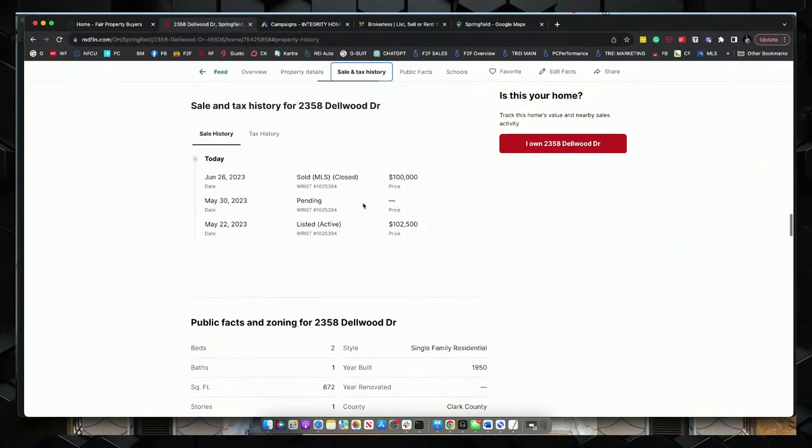Here's the listing history of the property. May 22nd listed, 8 days later pending, in Springfield, Ohio, right? We closed for 100,000. I showed you a contract. We got it under contract for 100,000. So the question is, who handles the repairs?